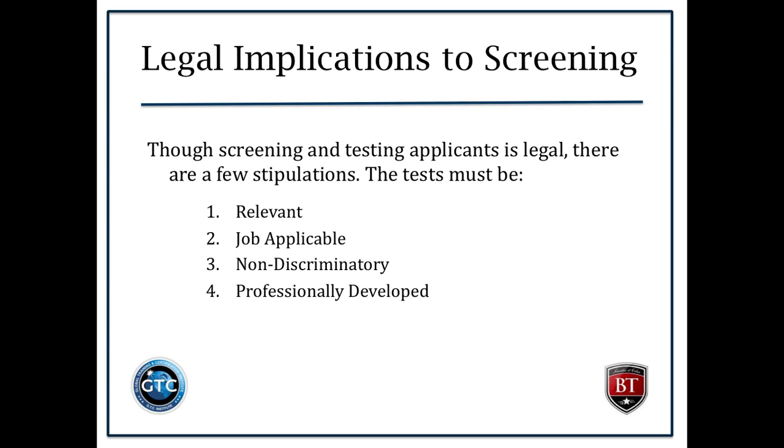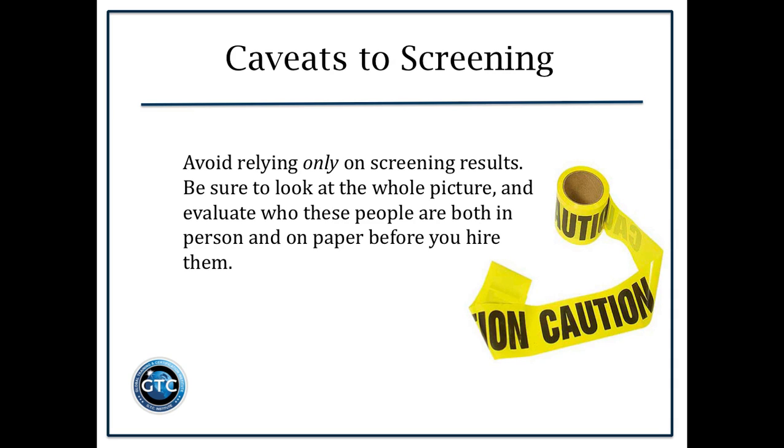To really avoid any sort of legal or litigation necessities that may come through due to your poor judgment or perhaps your unknowingly discriminatory tests, it's really wise to seek legal counsel and to see what best steps would be for you to take. Some caveats to screening, however, is that you can't rely solely on screening results. Say people make it through your first screening of education or distance away from work, say that they need to be an Oregon resident, things like that.